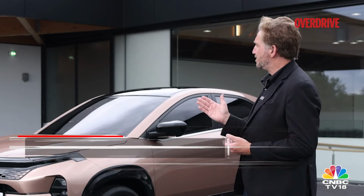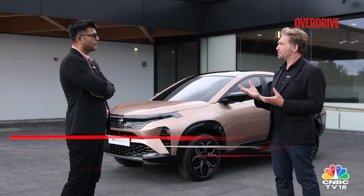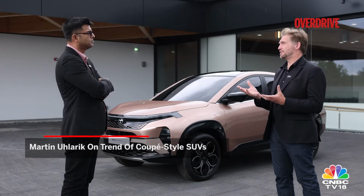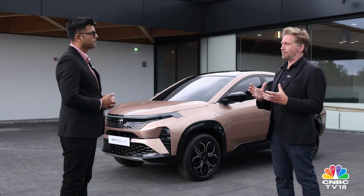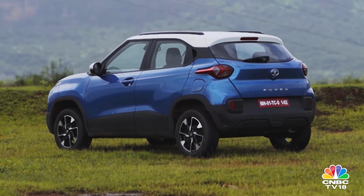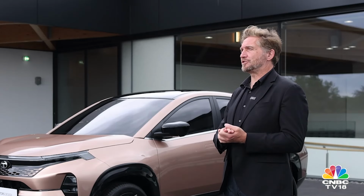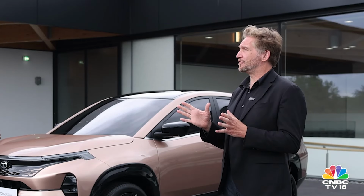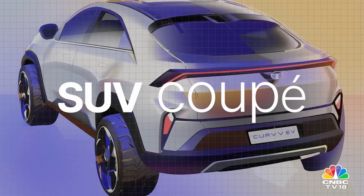Yeah, when we were developing this, we came up with the idea. We saw a real trend globally with SUV coupes. SUV has now become the mainstream product globally, not just in any market, India as well. It's now the critical mass, and we cover pretty much every base size-wise, from a Punch to a Safari. So we felt like, what's next? Is there an opportunity to actually start fragmenting the SUV typology? And we thought, let's do a SUV coupe.